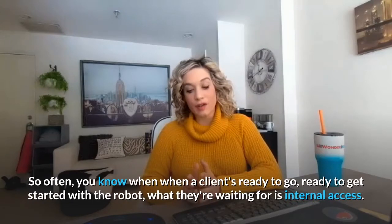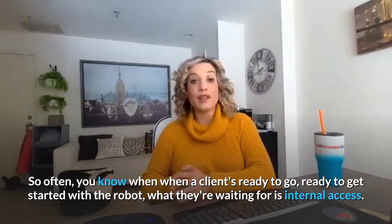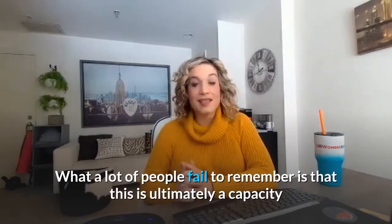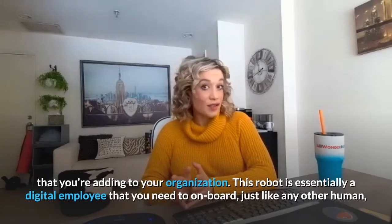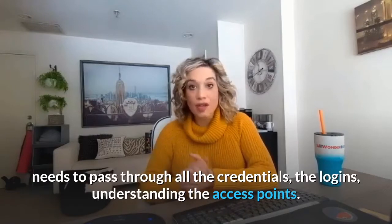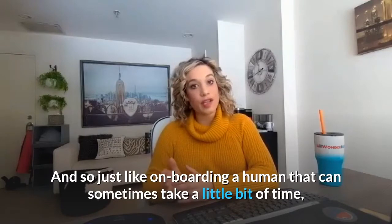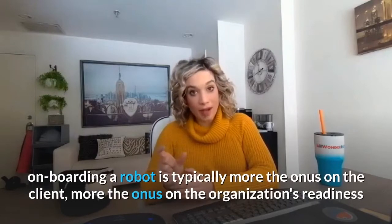It really comes down to whether the readiness of your organization is in place. So often, when a client is ready to get started with their robot, what they're waiting for is internal access. What a lot of people fail to remember is that this is ultimately a capacity that you're adding to your organization. This robot is essentially a digital employee that you need to onboard, just like any other human, and it needs to pass through all the credentials, the logins, understanding the access points.